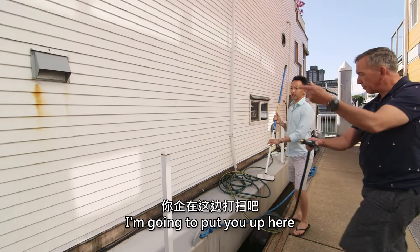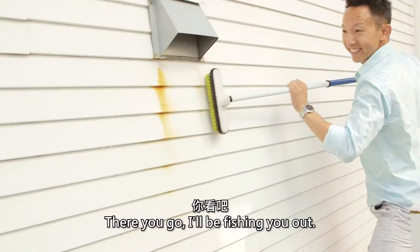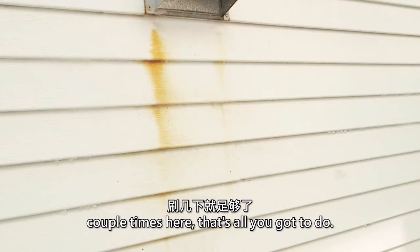And that's corrosion. This is corrosion you're going to see. Why don't you step up there and just give it a scrub? Well, and almost fell there. There you go. He's fishing out. How's that? There you go. Now you're saving my boat. So that's all you got to do. Okay, that's enough. So a couple times a year, that's all we've got to do.